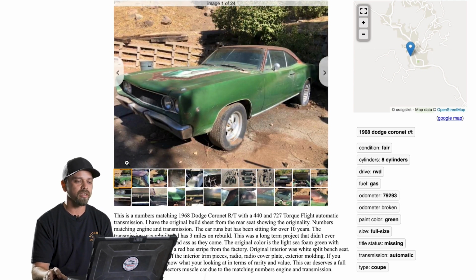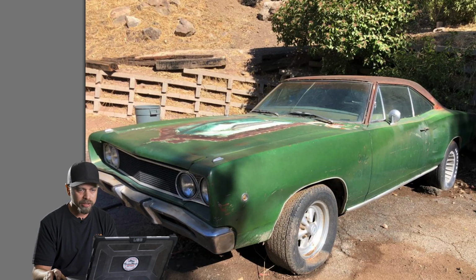This car is in kind of rough shape, but it looks pretty complete. It's got a mismatched set of wheels. The vinyl top is gone. This grille molding looks a little beat up, but it looks complete. It looks like the RT badge was here, it's missing.